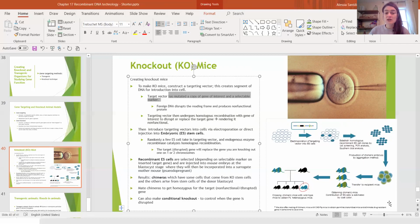When your target vector is inserted into your cells, and these cells are usually embryonic stem cells, it's inserted via electroporation or direct injection. The direct injection kind of looks like this. Let me tell you guys, it's very difficult. You're under a microscope injecting them, it's insane.